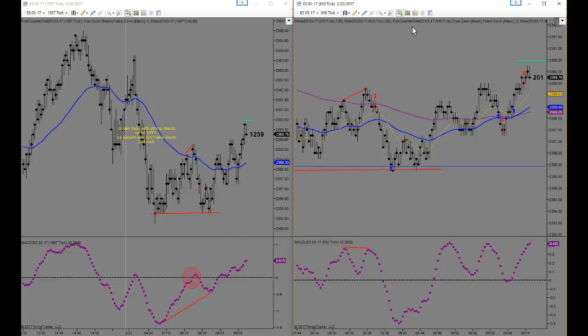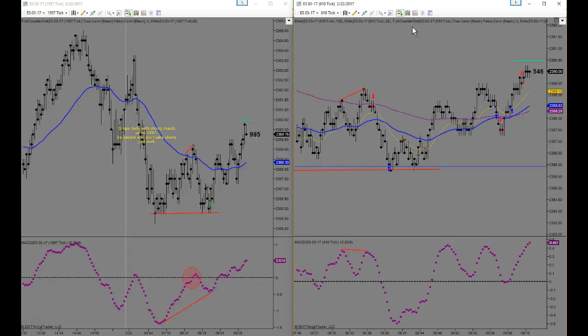Let's see if it hits it. I am also working on not understanding Marina style, because I totally understand it, but having the tolerance for it and getting out with that point instead of always holding on for a longer target. But it looks like it's definitely gonna hit my spot.